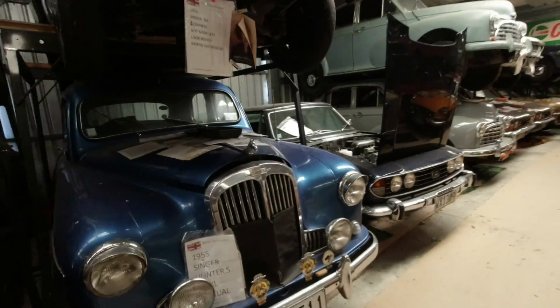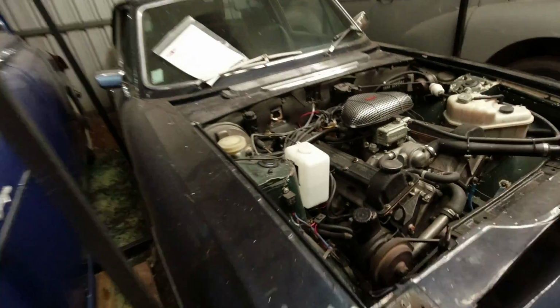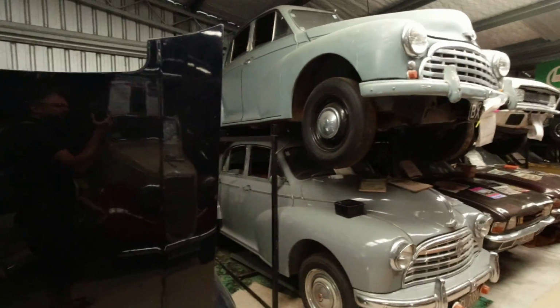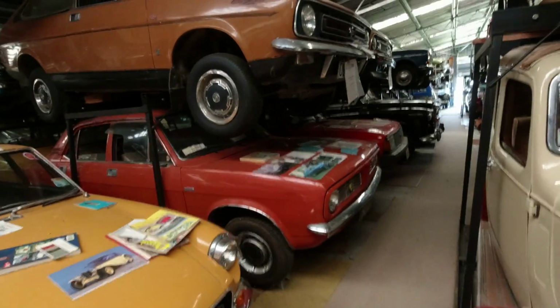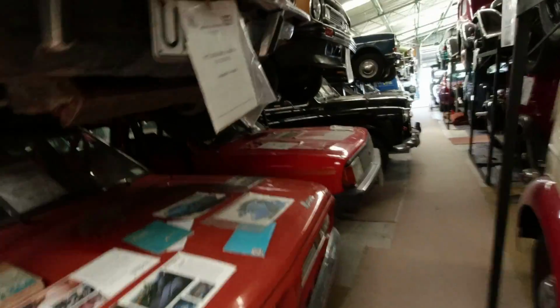Remarkable. I mean, Triumph Stag is almost a bit common with its V8 engine of 3 litres and pantograph driver's wiper. Top cars. Pair of Morris Oxford MOs. Driven one of those. We've got a video. We've got more Marinas along here.